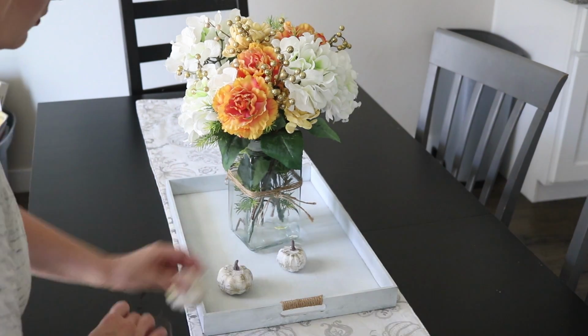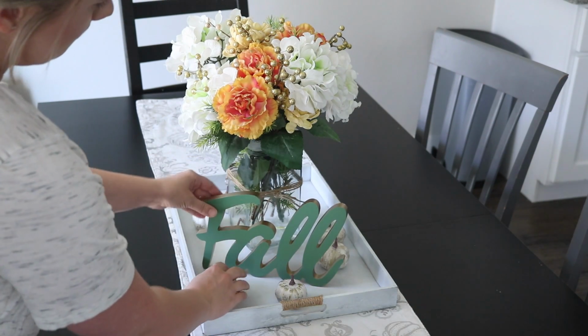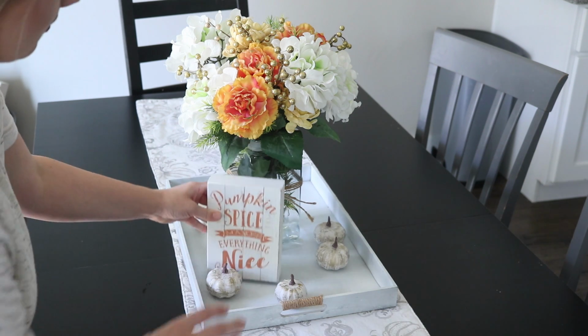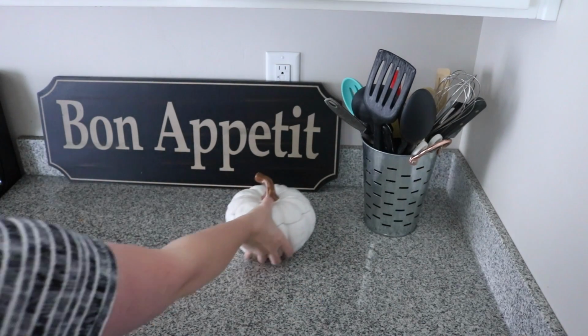Then I'm going to be using these darling little white pumpkins that I grabbed in the Target dollar spot and trying to decide what to put on here. This fall sign is from last year's dollar spot as well, but I did end up with this pumpkin spice sign that I got at Home Goods, or I think it was actually Hobby Lobby last year.